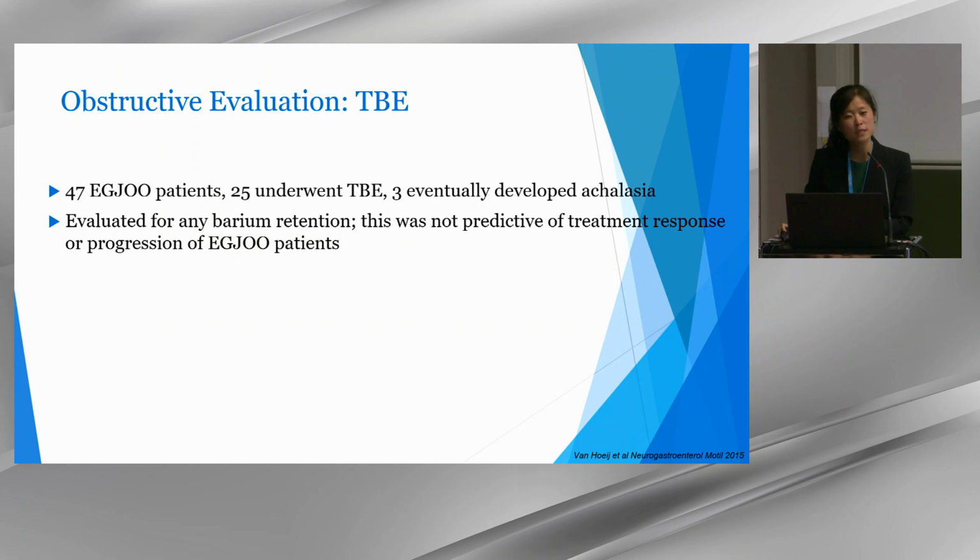There was a study of 47 EGJ outflow obstruction patients, 25 of whom underwent TBE, and 3 eventually developed achalasia. And they were evaluated retrospectively for any barium retention, and this was not shown to be predictive of treatment response or progression of EGJ outflow obstruction patients. So, no test really is perfect, but we need to take what pieces of information we have and apply them clinically to our patient.